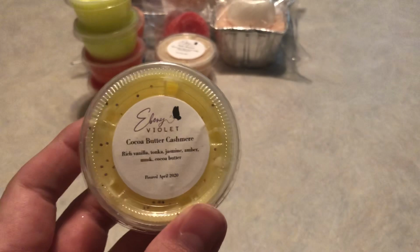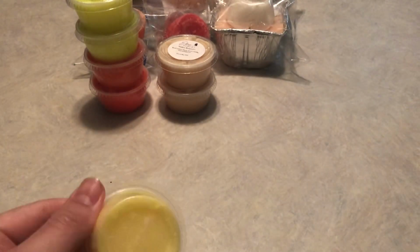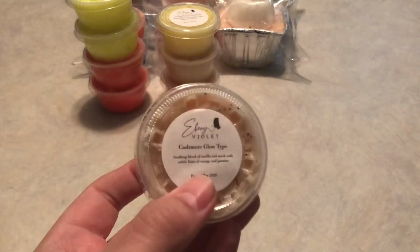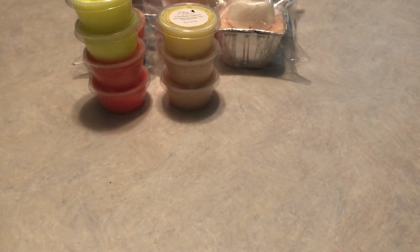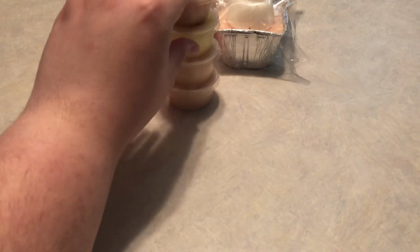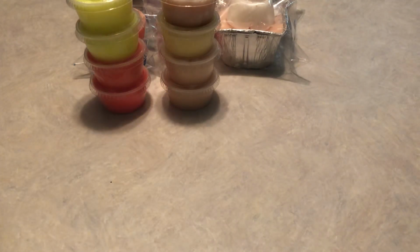Next, I have a single scent shot in Cocoa Butter Cashmere. This one, I believe I got to melt by itself, whereas the mini loaf will be to make some more custom ones. Cashmere Glow, Bath and Body Works type. Now this one, I like it more in wax form than I do in body care, that's for sure, but still definitely not my favorite cashmere oil, at least on cold. I mean, opinions are subject to change, but so far, it's just meh for me.